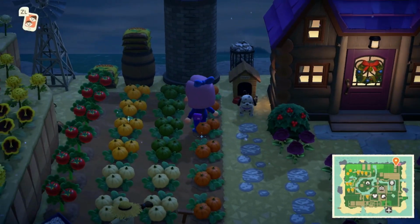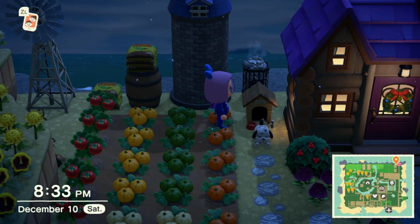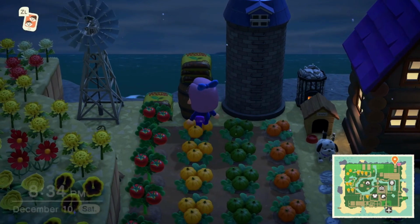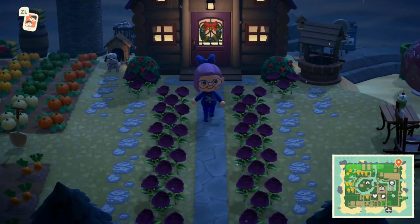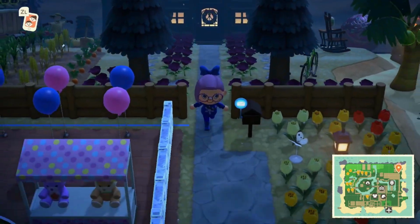And don't worry about him being outside, because back there is the heated sauna, and it's the back of his house, so it keeps his house warm. And then we have the silo and a barrel full of seeds and some sacks of fertilizer. And then, of course, our windmill over there. So that's my yard. And then you go this way.